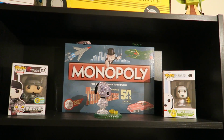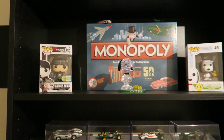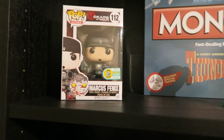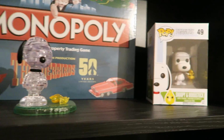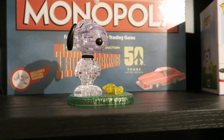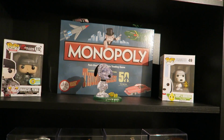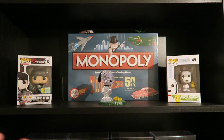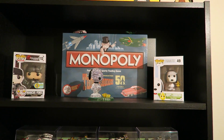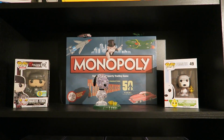As we come further down, we've got just a few things that have meant a lot to me, I guess. I want to get more of these pop figures. This is a special Gears of War edition, and I would like to get more pop figures. Obviously Snoopy's a big part of me growing up, as was Thunderbirds back there. But I want to have a bit more to this top row at some point anyway, when I get around to it.